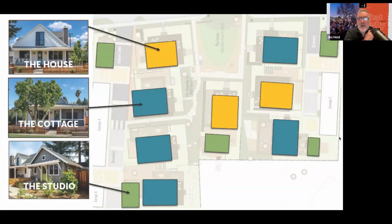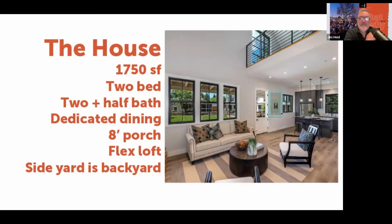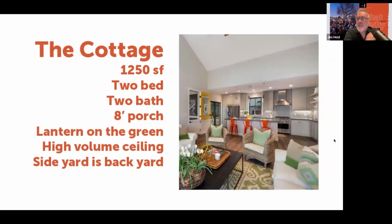And so we have 3 different product types on here: 500 square foot studio, 1,200 square foot cottage, and 1,700 square foot house, and intentionally intermixed those so there was a granularity and a layering of the physical form that did not feel contrived. Go to the next one. You can flip through these kind of quick and get an idea of what's included in each of these.